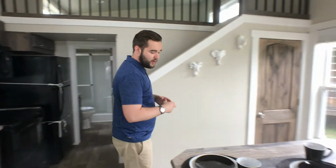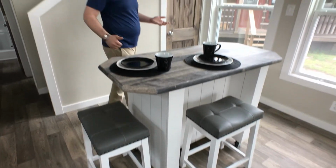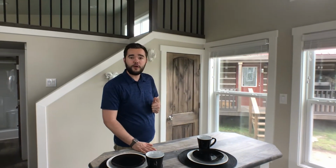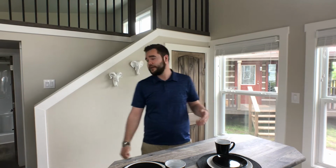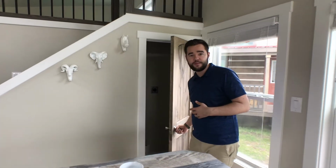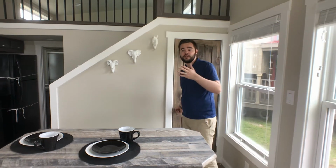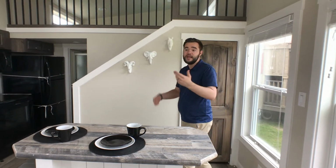Now, if we change gears right here, you'll see we've got the island. This is on wheels. So again, since we're talking about being at the lake, roll this thing out onto your front porch area. You've got an outdoor bar. You've got an outdoor kitchen. You've got outdoor entertainment for your lakefront property. And guys, right behind this door here, this is your washer and dryer space. That way you can close it off. It blocks some noise, it blocks some other stuff, so that way you don't have to worry about hearing that as you're enjoying your TV or as you're outside enjoying the lake.